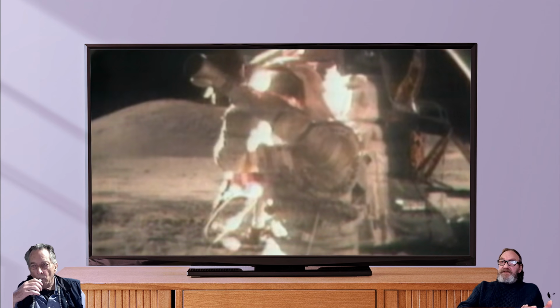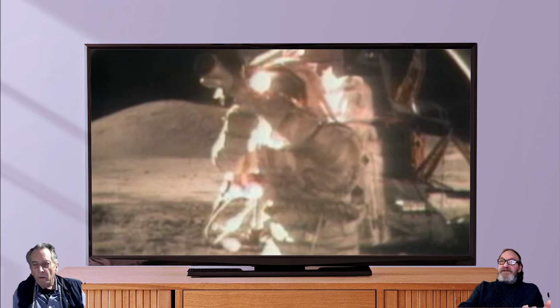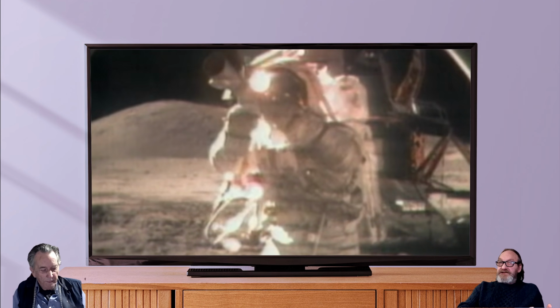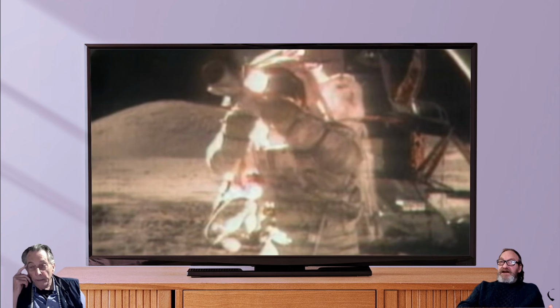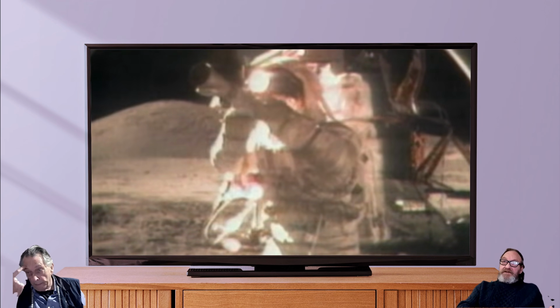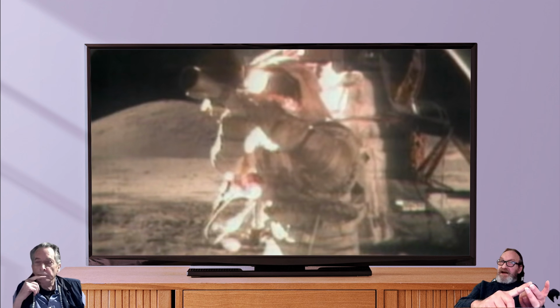Those cameras would have needed to be calibrated for that to be on the lunar surface or to be even shooting in space. They'd have to have those filters on there to get an actual color picture. And I couldn't find anything on those.